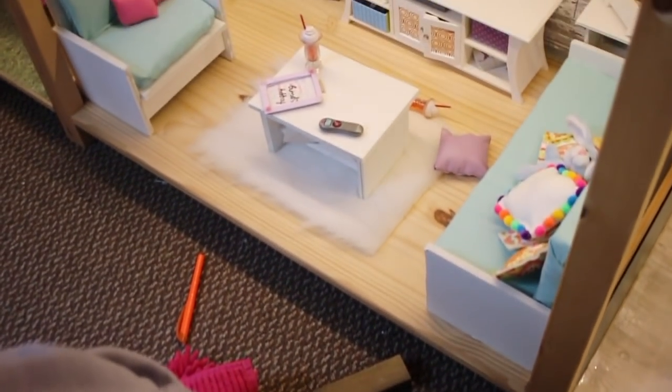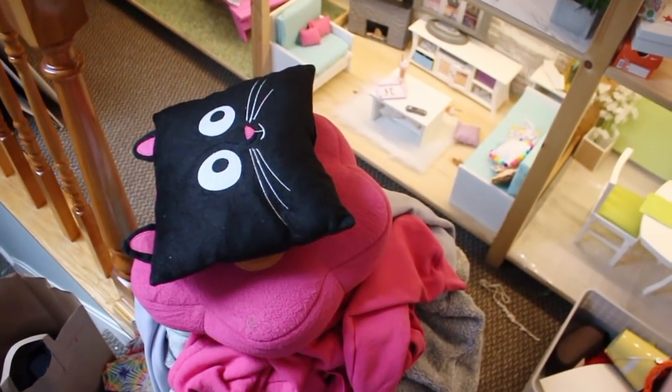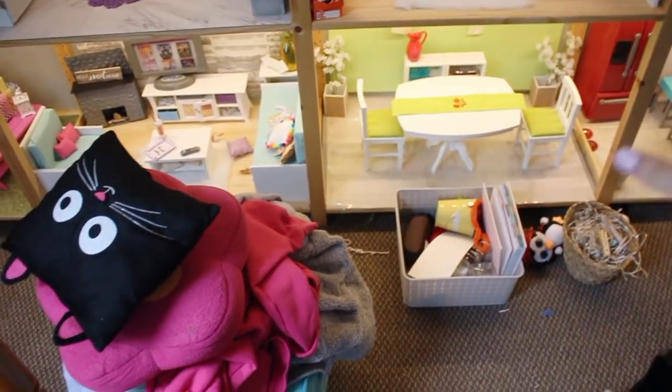But yeah, so now I have a couple of things on the floor here that I need to put away. And then I need to move this bin. I don't know why, but I have like a stack of pillows and sweatshirts on this like little blue cubby thing. I don't really know why, but we need to move all that away.